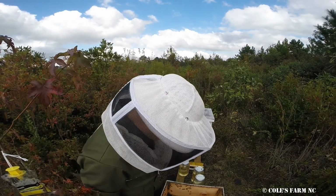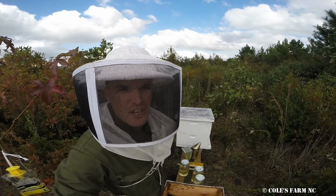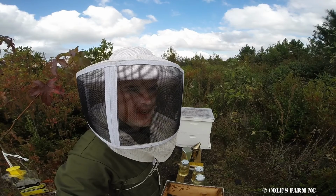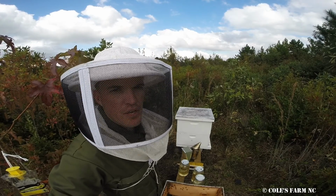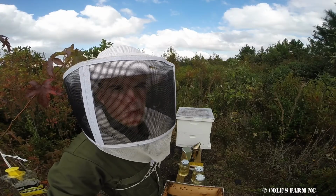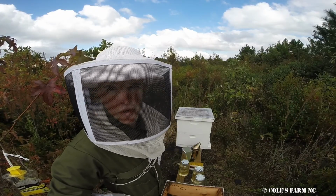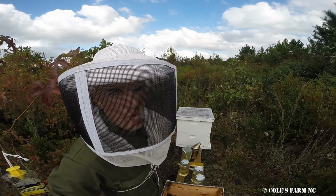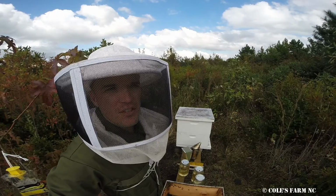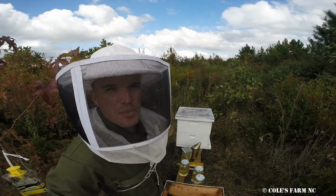All right, overall things look pretty good. Hive number 1, that was the original hive here at Cole's Farm. Installed the new pack in late March, I believe, and they've been performing quite well. If you look back at the history, I ended up replacing the original queen that came with the nuc in late April. Had her for 4 weeks, and then made the decision to replace her because her brood pattern was very spotty.